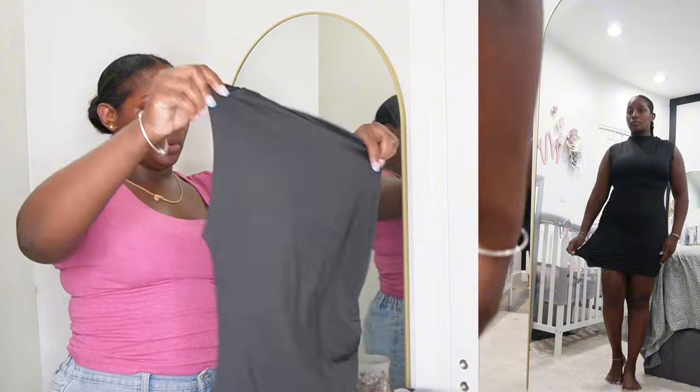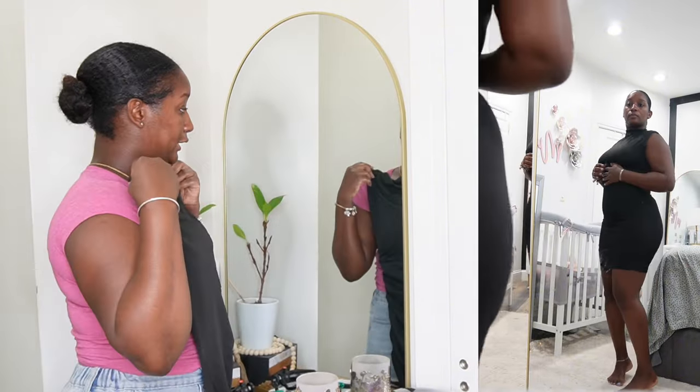Okay, this is a cute little black dress. Turtleneck, I don't really know. I expected it to look different, but it's all right. It's an LBD, and you need an LBD.